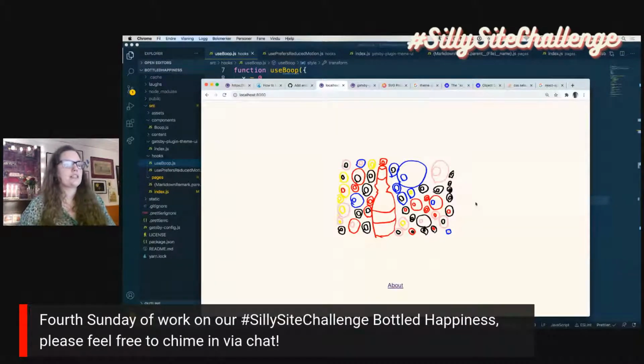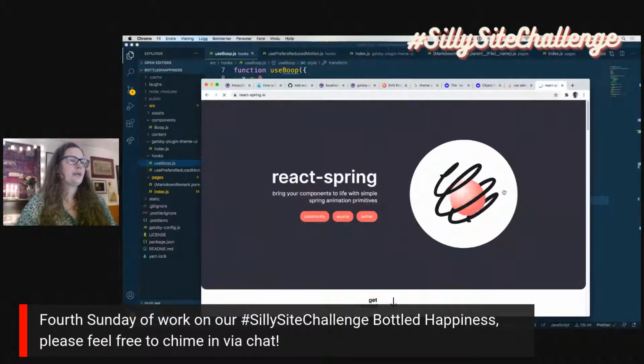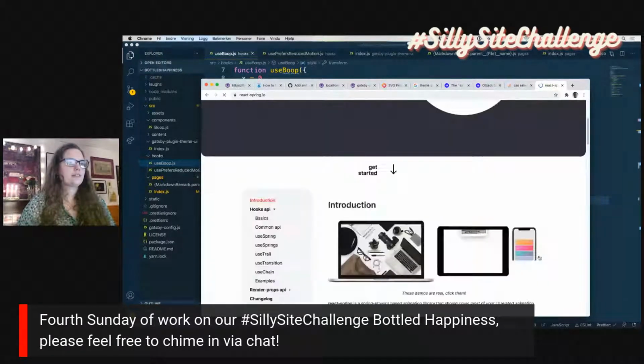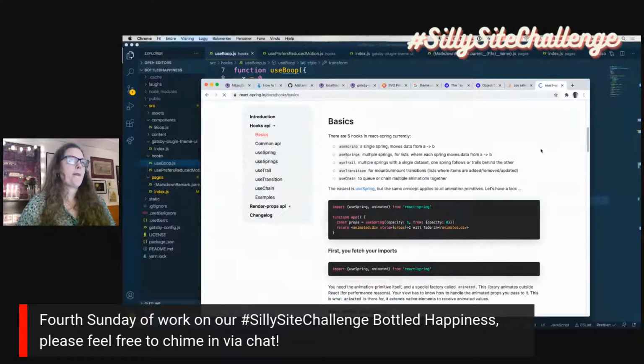Like, I have an SVG. Why not just style? I've been able to style them in different colors. I should be able to animate them separately as well. So if anybody has any good suggestions, bring our components to life. Basics. Okay, useSprings. That's nice.